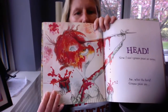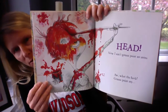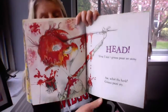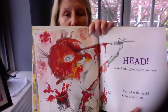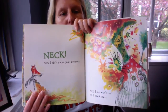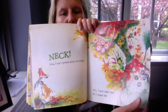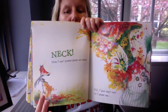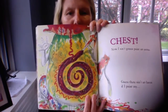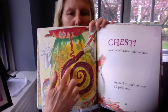She's going to start with her head and paint it red. Now, here's the beauty. Your child can start thinking about telling the story in their own words, just based on what they're seeing. This is a good way for children to learn comprehension skills, noticing skills. And she went from painting her face to painting her neck. What color did she use? Green. Looks like the dog is getting in on some of the action too. And now her belly with a big swirl and purple.